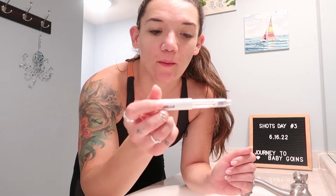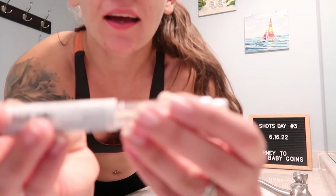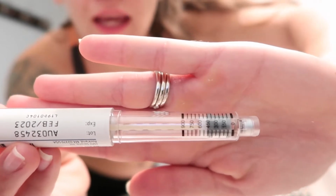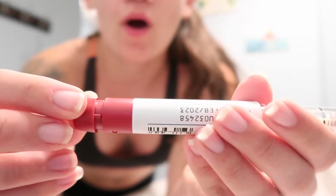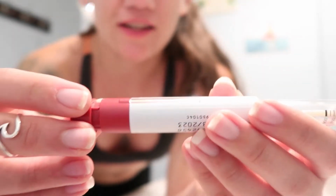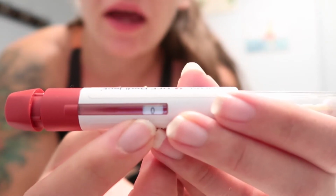Three doses down, so this is how much I got out of the single pen, was three doses, as you can see. So those are the units, and then you turn this dial on the end to set it at what number units of medicine you want to give yourself. So that's where it's displayed right there.